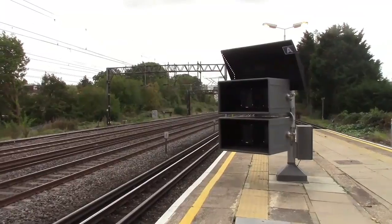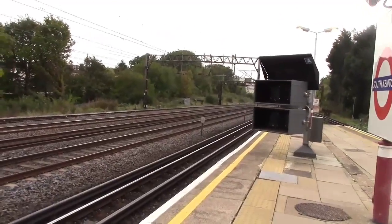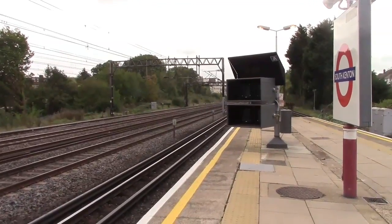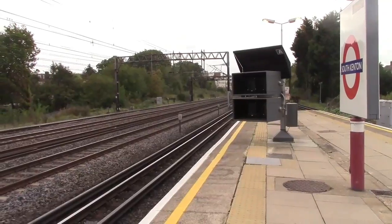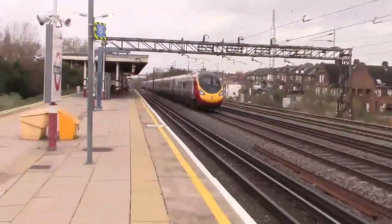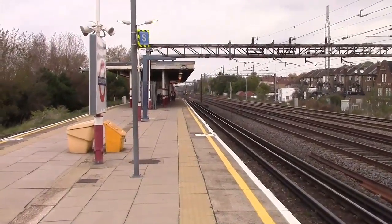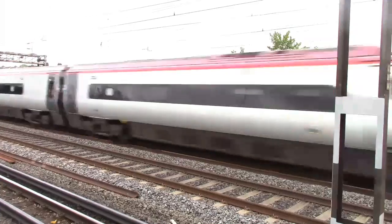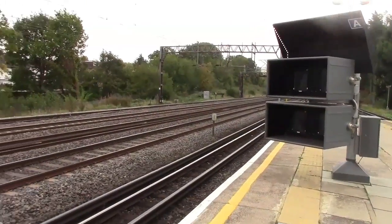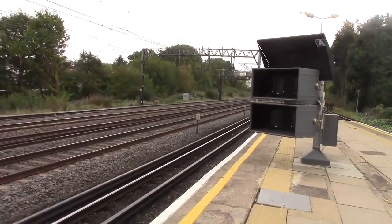Passing through there, 390042, heading to London Euston from Liverpool South Parkway. And passing through as well is a Virgin Pendolino to Edinburgh Waverley from London Euston. This time it's a Pendolino. 390005 to Edinburgh from London Euston. And there goes 390046, heading to London Euston from Manchester Piccadilly. Bit of a late start there, because I didn't see it coming, as usual.